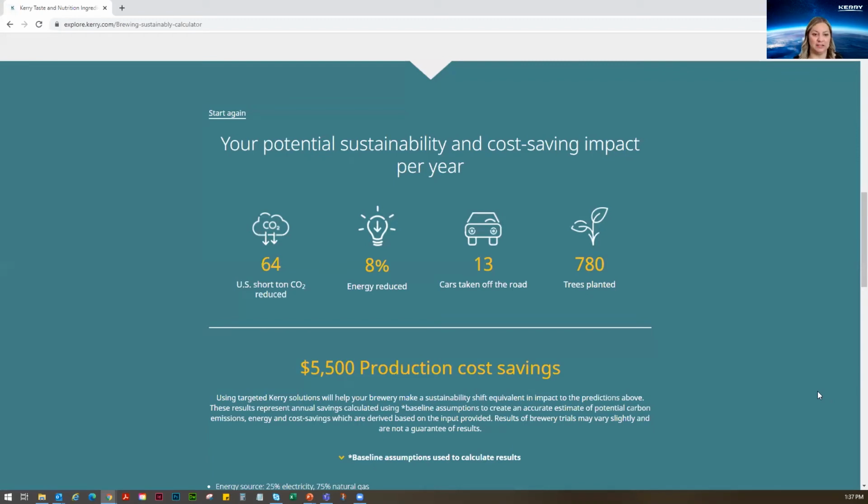And even looking at the example, 13 cars taken off the road per year, if you figure your brewery is around for 15, 20 years, and you're consistently making that impact year over year, that adds up. Likewise, if other craft brewers follow your example, because right now with sustainability, we're looking at what's on the market and what other brands or companies are doing, and there's no one right answer, and no one area that everyone is focused on.